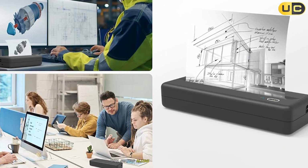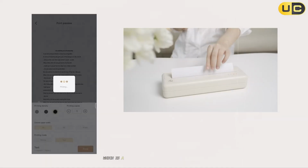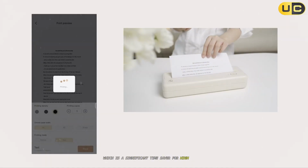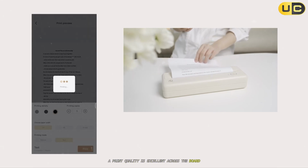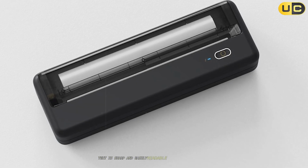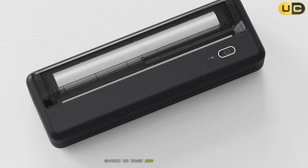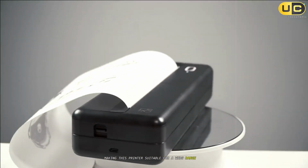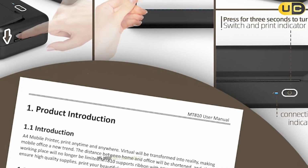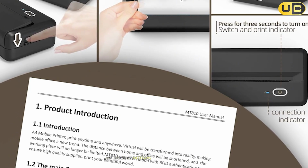This feature allows for continuous printing without the need to manually feed paper, which is a significant time saver for high-volume printing tasks. Print quality is excellent across the board. Text is sharp and easily readable, even at smaller font sizes. Graphics and images show good detail and contrast, making this printer suitable for a wide range of document types. We were particularly impressed with how well it handled fine lines and intricate patterns.